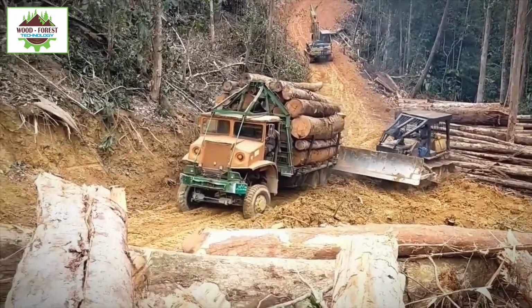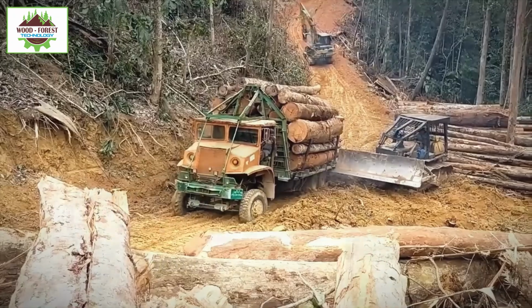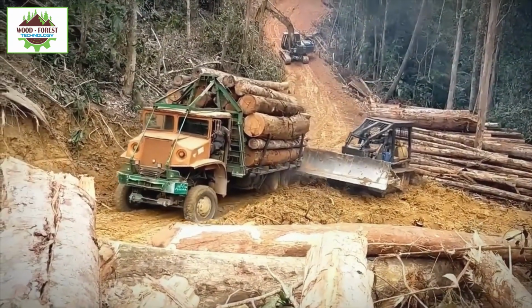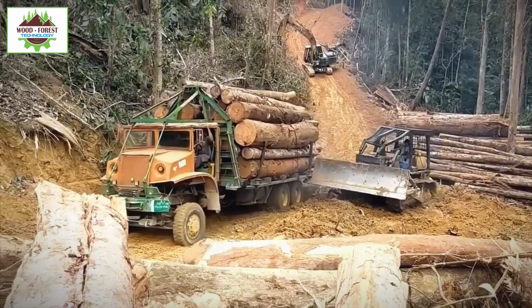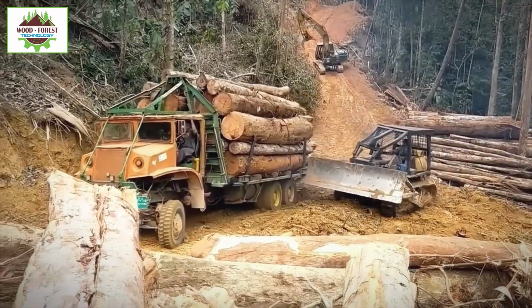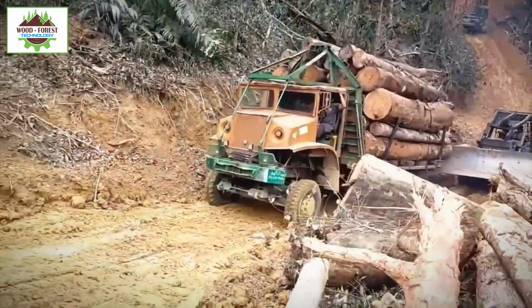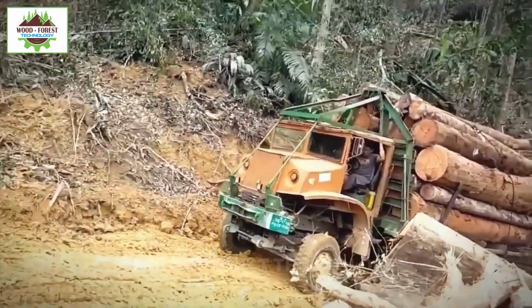In another scene, we witness a truck struggling through a muddy, slippery slope. Even with the help of a crawler loader pushing from behind, this dynamic duo needs more time and power to conquer this monstrous challenge. Every second builds tension as the sheer weight of the logs threatens to crush anything in their way.